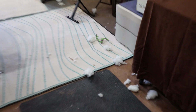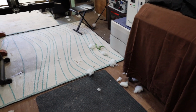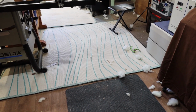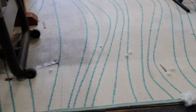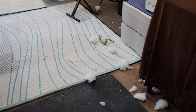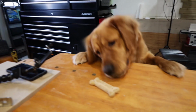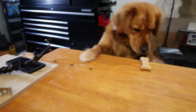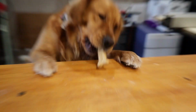So I sometimes have my dog in the shop with me while I'm working. He kind of hangs out, but he also brings all of his toys in here with him, and he just annihilates them like a wildebeest. What do you want? You want to help me? Here you go. Oh yeah. Oh, good guy. Go get it.